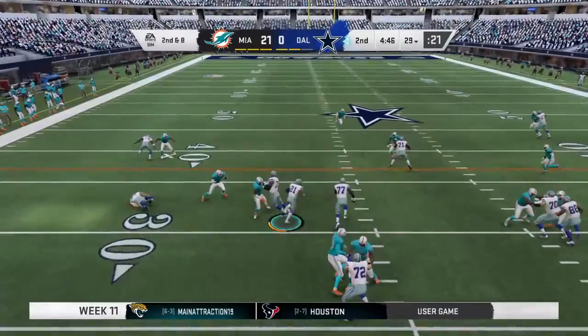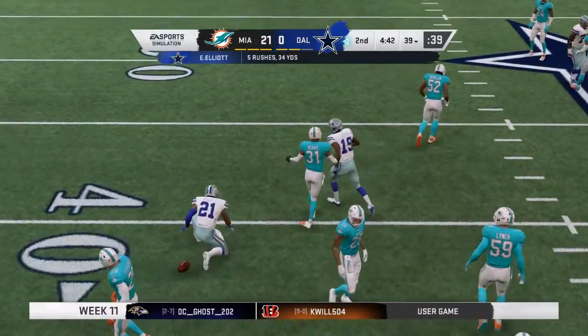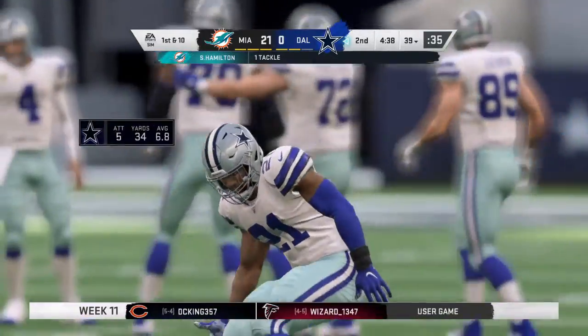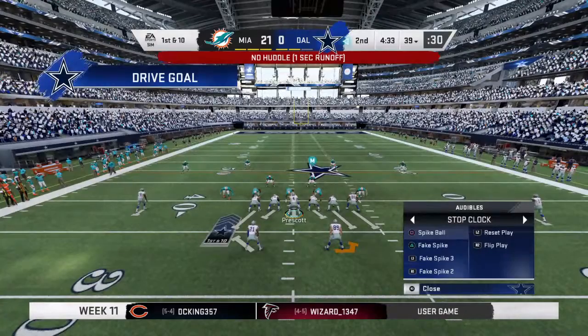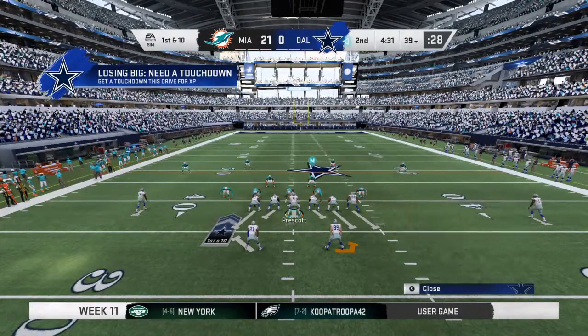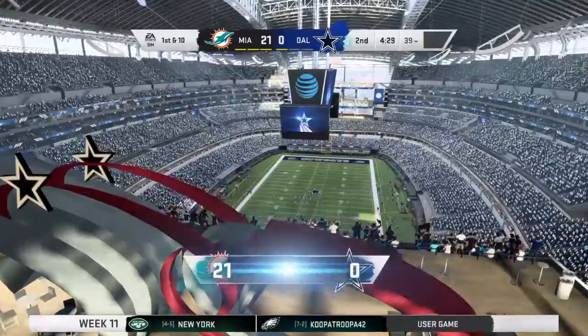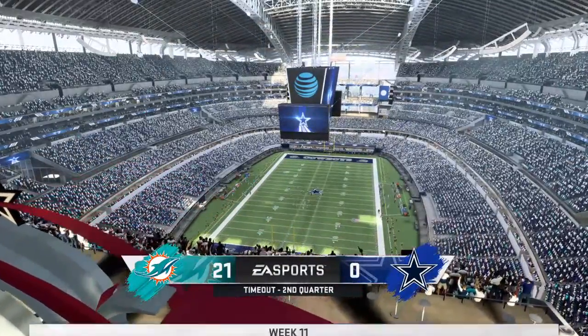On second down, Elliott. And he gets this one just shy of the 40. They'll mark him down at the 39. Give him 10 there. Good enough for a Cowboy first down. So after a good run by Zeke, another 1st and 10. The Cowboys going to use their second timeout now. So as they take it over, we step aside.